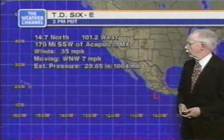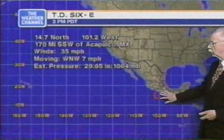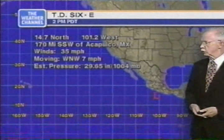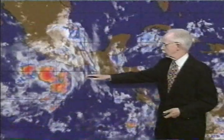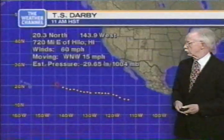Okay, we have a new tropical depression here. This is centered just 170 miles south of Acapulco. The wind's already up to 35 miles an hour, moving toward the west-northwest at 7. The estimated lowest pressure is 1,004. Our main concern here with this system is that it's so close to land already, and right in here is the area where the center is, and showers already impinging some on the coast, so this may be close enough to the coast to produce some pretty heavy rains, and we do think it's going to increase and be a tropical storm, so that could cause some problems for sure.